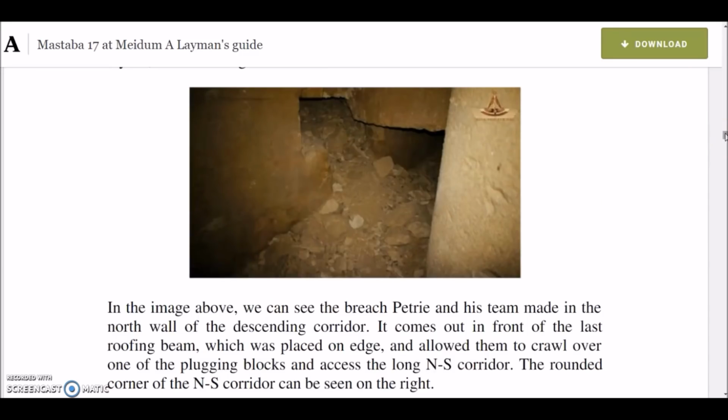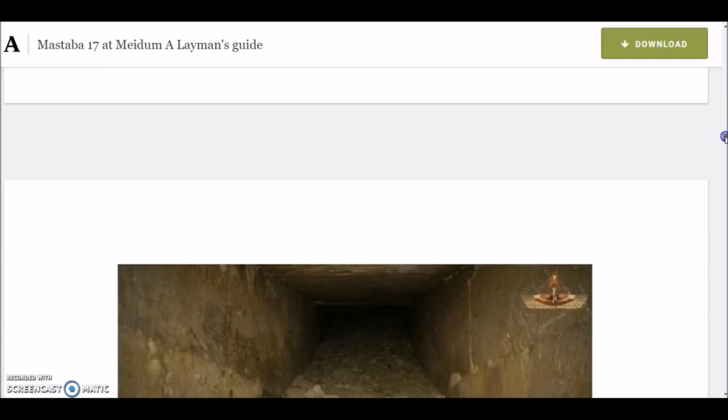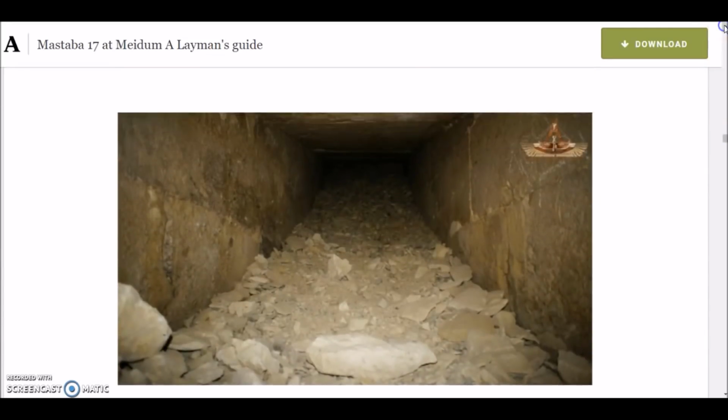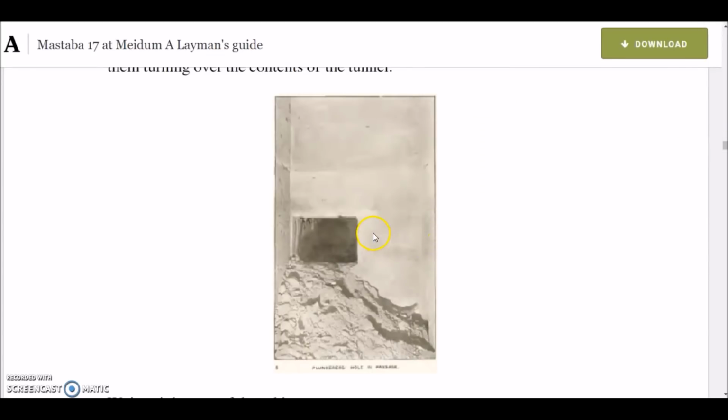And here are some pics of the lower tunnels down here that Petrie accessed, and he might have been the first one in here in a long time, because there was massive granite blocks plugging up this place just like all these other old places. Here is a hole cut in one of these perfectly made walls below this mastaba that Petrie theorized looters cut to gain access to the burial chamber.